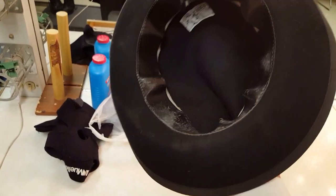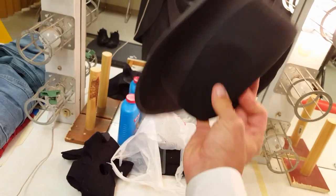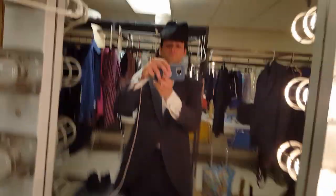Well, Hat, it's been real. I've hated you, you've been itchy, you've been uncomfortable, you've been oversized and a little floppy. But when it mattered, you were there. One last time. What'd I tell you?